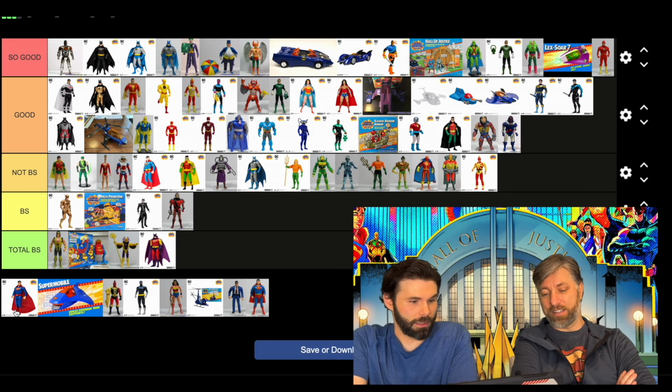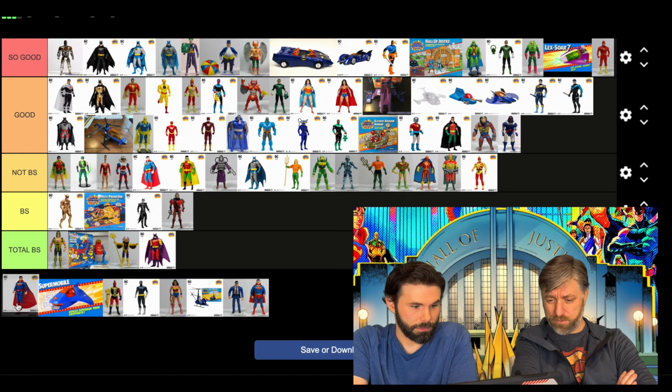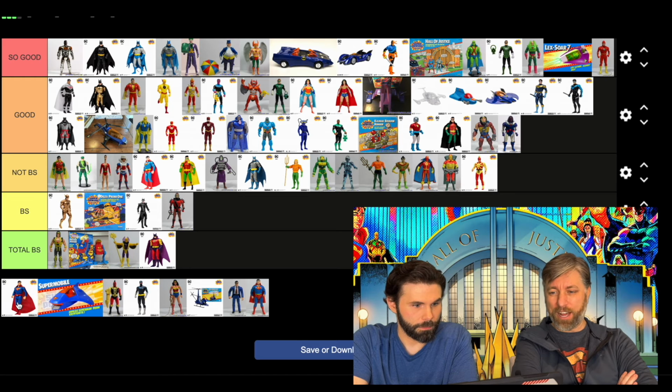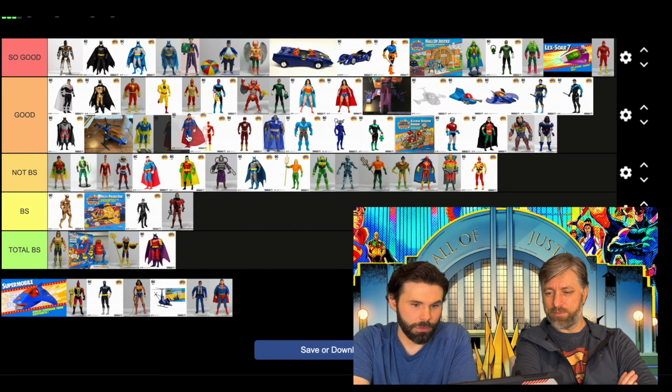I think it's one of my favorite looks of Superman right here. Yep. It works really well. I think he's a solid good. I don't think he's a so good. No, I don't think he's a so good. And I don't think he's a not BS because we gave the Wave 1 Superman not BS. Right. I think he's better than that. Not as good as the Lord Superman. Right. I'm gonna put him down a little bit further.